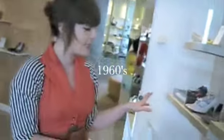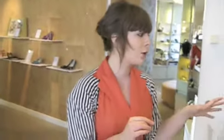Okay, so this is the 1960s. This again is another really big shift from the 1950s, although you do still see some of the silhouettes that stay. The pointed stiletto heel is still around, and this is worn predominantly by middle-aged women.